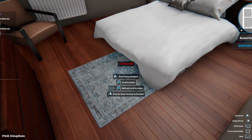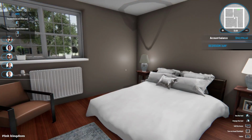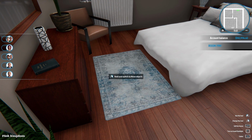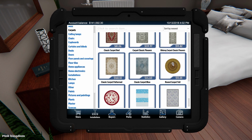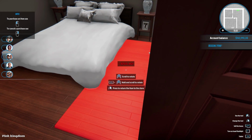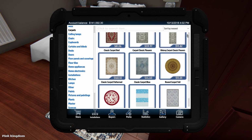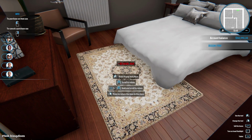Blue? I don't know. Ooh, and it's very small, but it might look cute right there. Let's see, does the blue look good with this? No. Don't really like the blue. Let's try this carpet runner. Way too long there. I don't think I'd like it against the bed. Nope. Okay. I may not put a rug in here if I can't find one that I like enough.